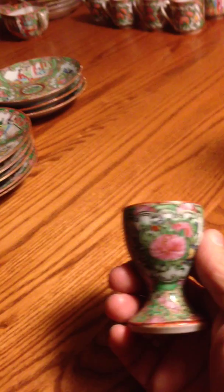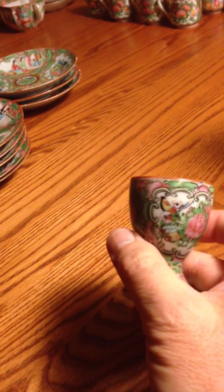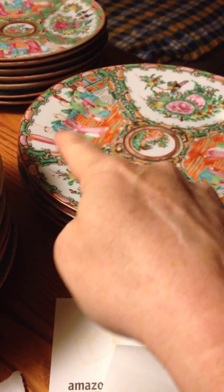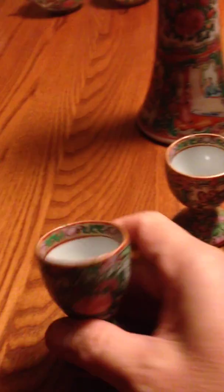These I looked up and I'm calling them rose Canton, again based only on what I've read on the web. These have flowers, they have a bird there, but they do not have people. The rose medallion definitely has people, as you can see here. I'll get to these in a minute. Just to give a quick view of a couple of others, definitely rose medallion, you've got your people there and so forth. So they're still pretty pieces.